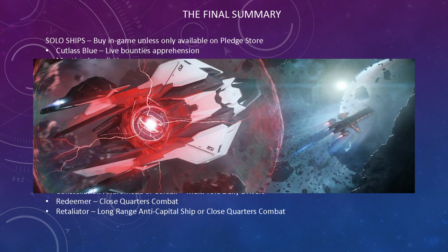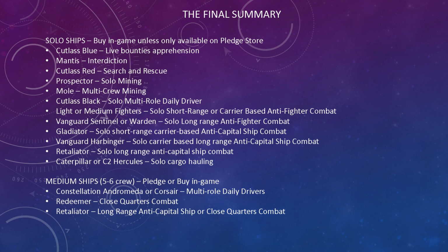Next we got the Mantis, which would be super fun I bet for interdiction, if that's the ship of choice for that. You want to pull people out of quantum. I really want to go and try that.